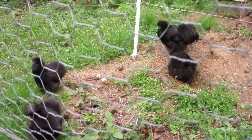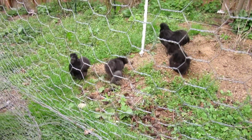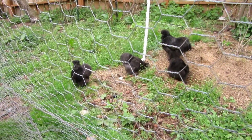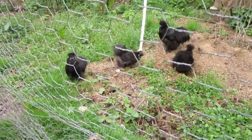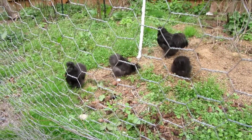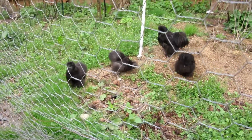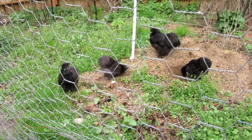I also raise silkies. This is my black flock. Sorry for the road noise. It's kind of loud out here today. But anyway, I collect a little egg from these hens. I don't hatch chicks anymore, but I just cleaned the barn and put it in the garden.